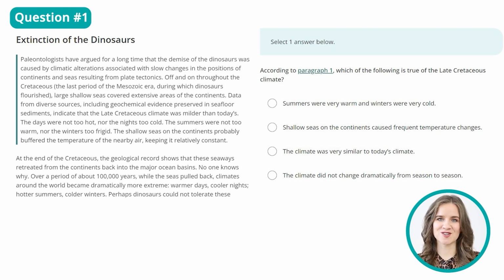Now, looking at the choices, I can immediately see that D is the correct answer. Mild weather is pleasant because it's neither extremely hot nor extremely cold. So it doesn't change much from season to season. I can always double check that all the other options are not correct. A is incorrect because the summers were not too warm, nor the winters too frigid. B is incorrect because the shallow seas on the continents kept the temperature relatively constant. Now, C is wrong because the climate was milder than today's, so it wasn't very similar.